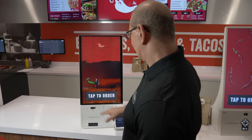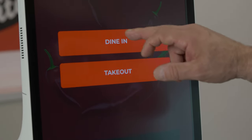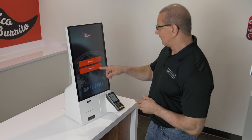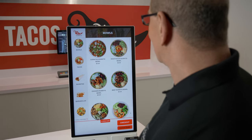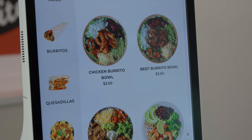The ordering journey begins once you touch the screen. You have a choice to select dine-in or take-out. Both of these buttons are completely customizable and can be adjusted to match your customer journey. I'm going to select takeout. This is what a typical GRUBBRR software package looks like, with categories on the left and the corresponding items on the right. Now let's place an order.